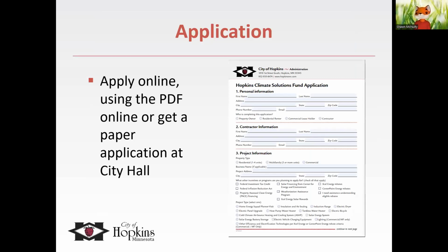Moving on to the application, our application process is very easy. That is a big signature of this project, making it as easy as possible. I have a picture here of what that PDF application looks like if you choose to do that, or take a paper application at City Hall, but you can do this all online. You don't necessarily need to have that contractor information. You may be choosing to do something yourself, or if you're purchasing an e-bike, you won't have that information.